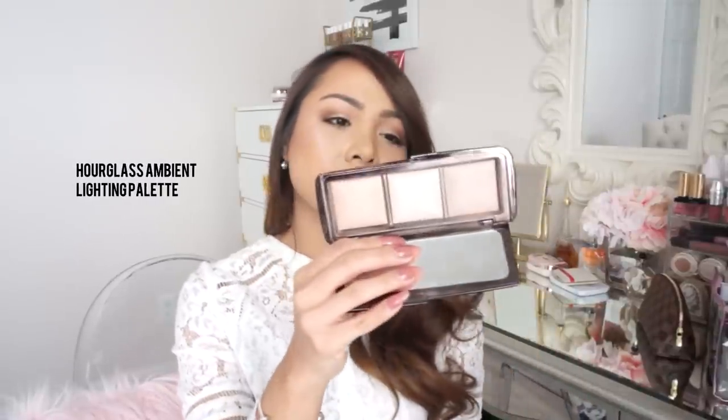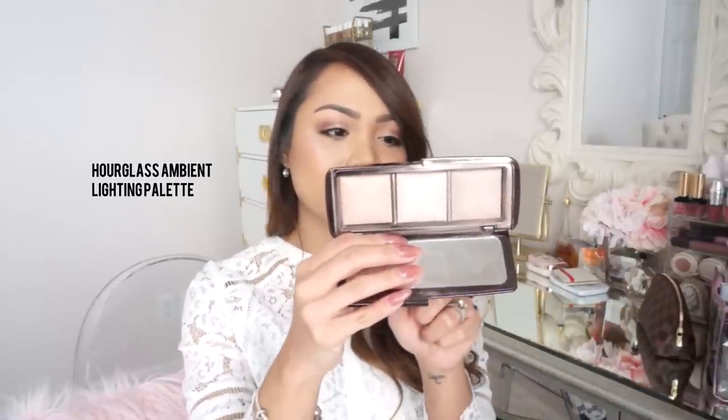Next, I have these guys from Hourglass. Now, I've had these for a few years now, and I've just been reaching for them more so than ever. So this one is the powder palette. This has Dim Light, Incandescent Light, and Radiant Light. I use all three of them and they're great. This one in the middle I use more for a highlight. I have it on right now.